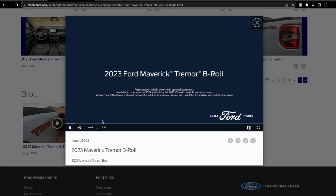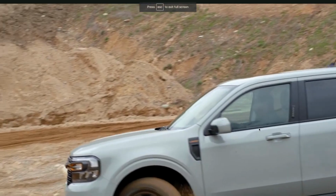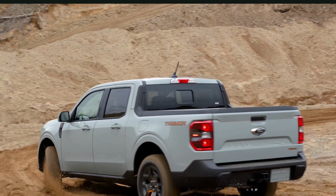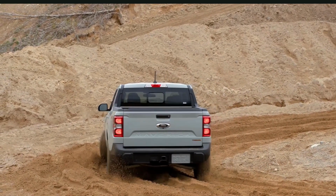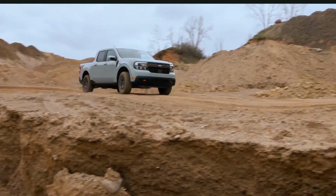And the truck doesn't look bad at all. I mean, I think the truck looks great. This is the Ford Maverick, like I said. It's a good looking little truck. It's compact, you know. They're hard to get. They've sold so many of these things, and people like to do overlanding with them, and people like to go off-road, and here they are kind of throwing it through the course.